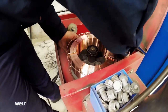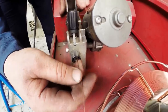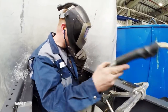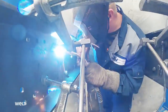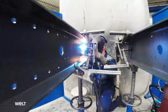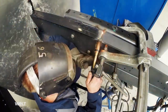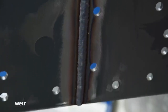Later, the MAN will spend a lot of time in desert conditions. In such difficult terrain, the chassis will be exposed to enormous torsional forces. The weld seam must not rupture under any circumstances. With gas-shielded welding, a gas, like argon for instance, forms a kind of protective atmosphere around the welding wire. This prevents any oxygen bubbles from getting into the seam, because that would make the seam unstable.